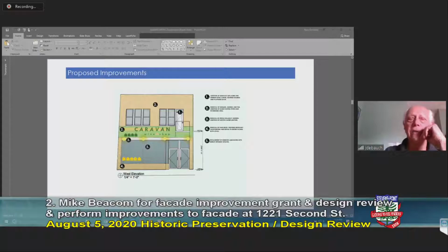Just a question about that. Is this a fake veneer brick? What kind of, can you describe what this fake brick is?